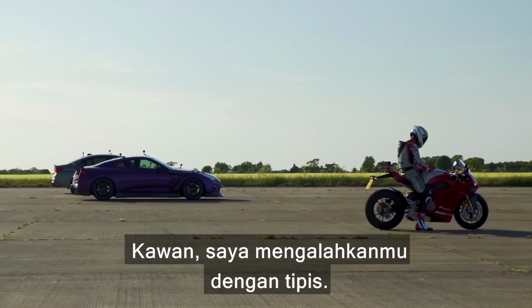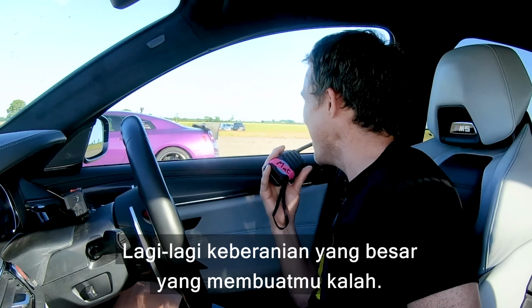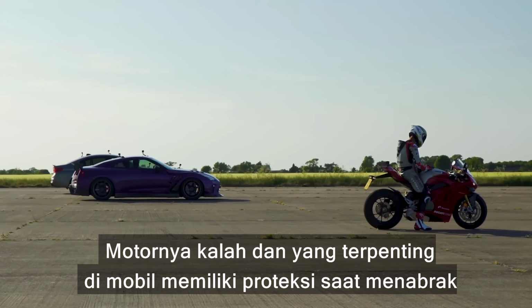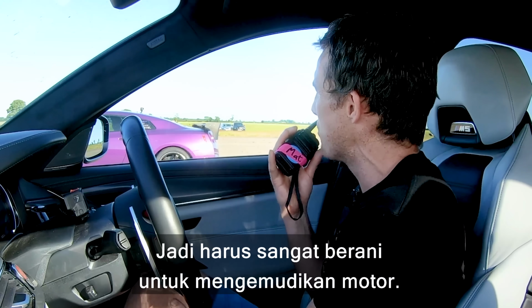Mate, just about beat you. Only just. I'm a heavier man, Matt. It's those balls of steel yet again weighing you down. Although I think you have to have the biggest balls to ride a motorbike. The bike lost that. And the thing is, in these cars, we've got crash protection, yet they stop in shorter distances. So you have to be very brave, don't you, riding a bike?